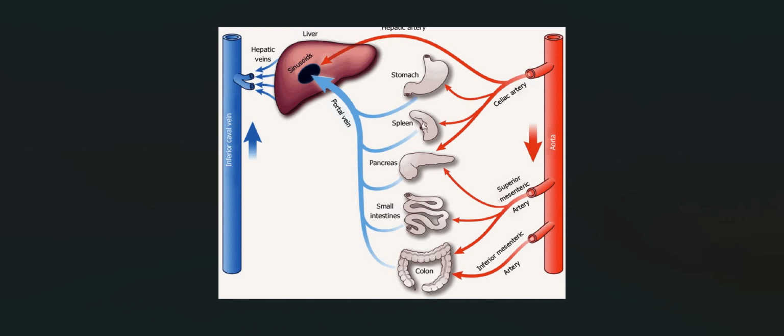So the liver is going to get blood from the portal vein, which, as you can see here, is interacting with all of these other organs of the digestive tract. So stomach, we've got accessory organs like the spleen and the pancreas, as well as our small and large intestine. Those are all getting blood supplied by our aorta, and then their venous output is going to drain to the liver. So this is that first pass metabolism where the liver is going to detox blood before it proceeds to the rest of our venous circulation via the inferior vena cava.